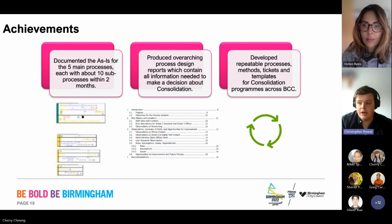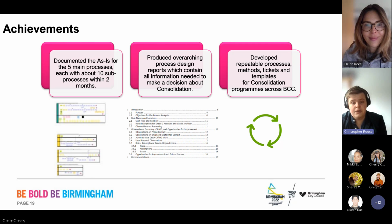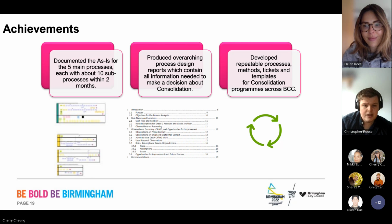I say that's all Oliver's work. He's done a really good job of mapping out what initial discovery looks like and what deep dive looks like. So we've got all those in place. And that means that whatever team looks at services at a later date, they'll have all this legwork which they can use to work at pace, and we'll be able to give accurate estimations of timescales early on. Next slide, please, Cherry.